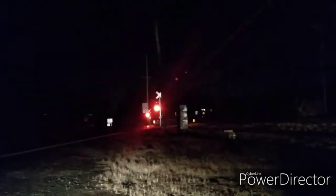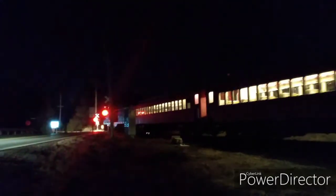Now the crossing lights are activated. Curious that there's no bells on this crossing. Like I said, too dark and not much to see, but it was awesome hearing that loud horn echoing out through the country air at night.